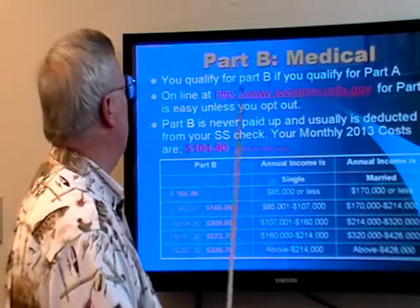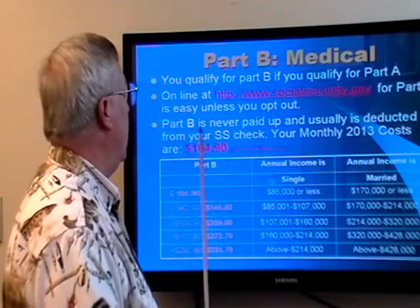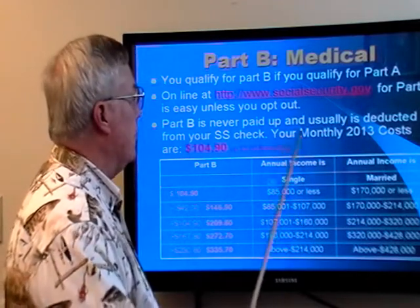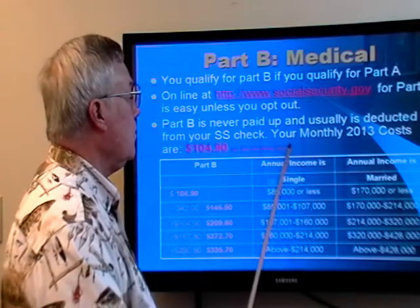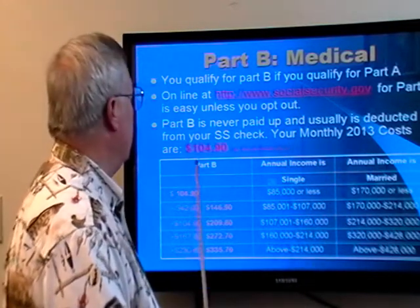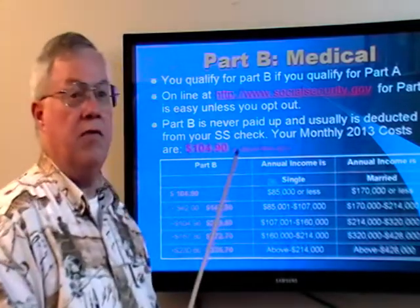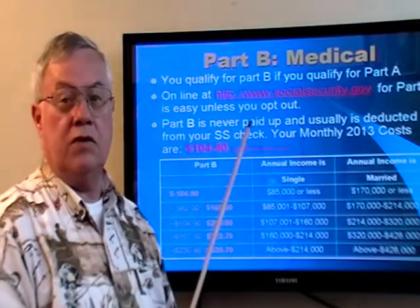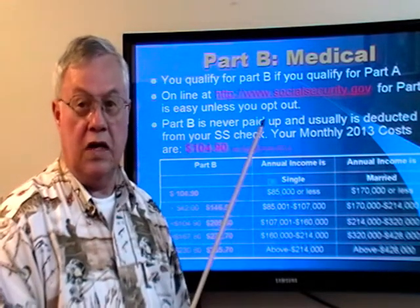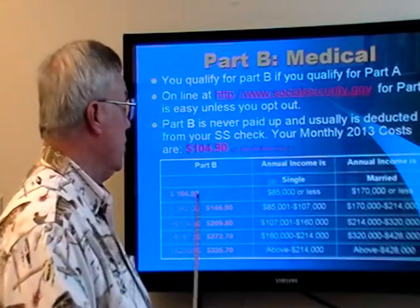Now, the Part B medical coverage is, you qualify for it if you qualify for Part A. And Part B is never paid up, and it's usually deducted from your Social Security check. Your monthly cost for 2013 is $104.90. If you retire before you turn age 66 and you don't receive your Social Security until age 66, you're going to have to pay for this out of your pocket. $104.90 is going to be your cost.